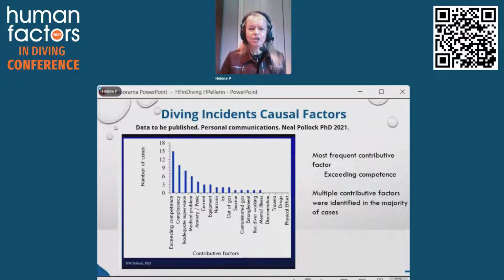So as you can see, human factors have a significant role in diving accidents and incidents. Therefore, training in human factors should help to enhance safety. And as we want all divers to be safer right from the initiation of diving, we should start including the language of non-technical skills and human factors right from the start of any diving course.